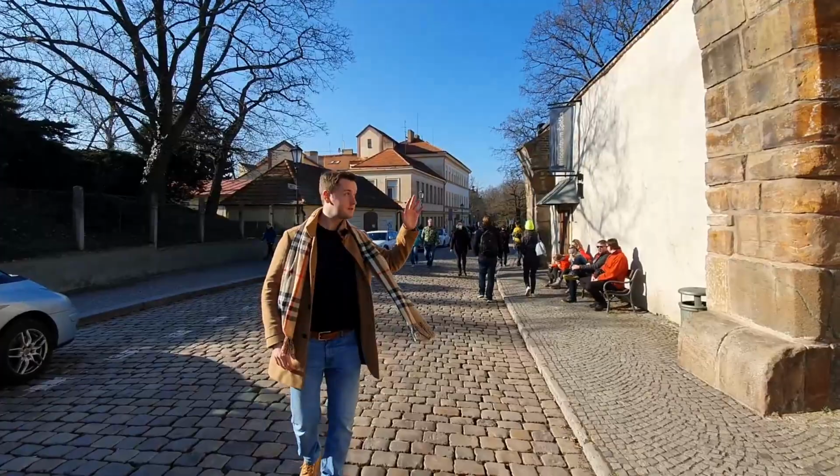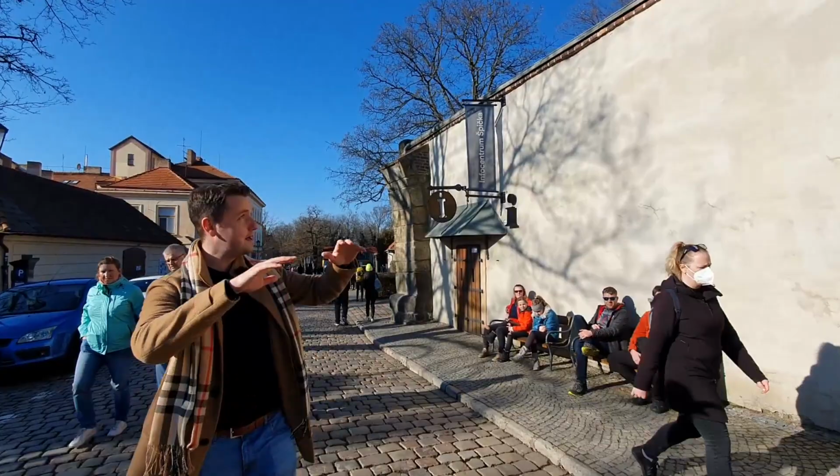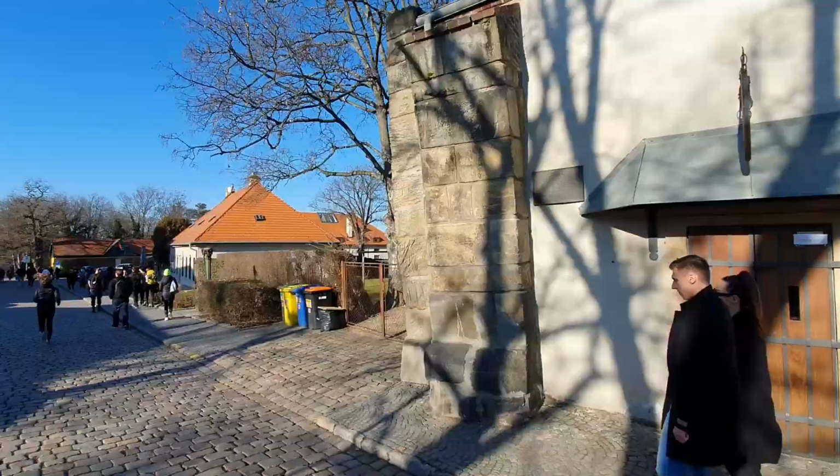Now on my right side you can see the leftover of the 14th century fortification that was built by Charles IV. There used to be a massive gate over here that was called Špička, and this is what's left of it.